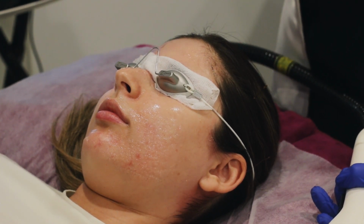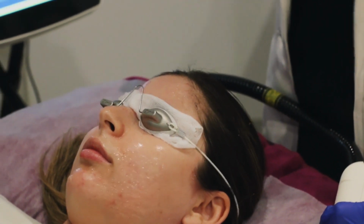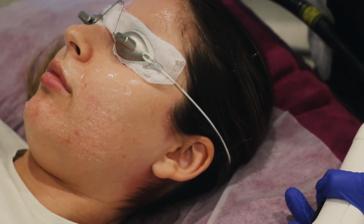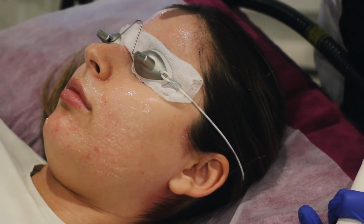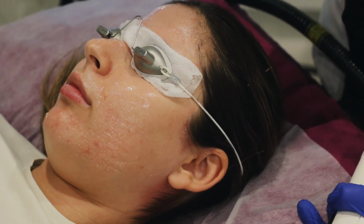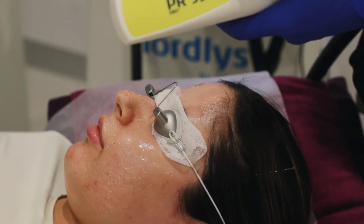So I've lowered the energy by a joule because I'm going to do a second pass on the sub-millisecond pulse duration, again on very low settings. And the endpoint that you're looking at is just a slight erythema. And that's all she'll have. So it makes it an ideal treatment to do all the time. It's so easy and so quick, you can incorporate it into any kind of facial treatment.